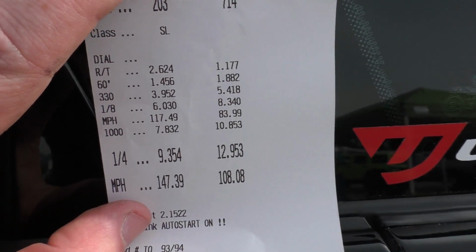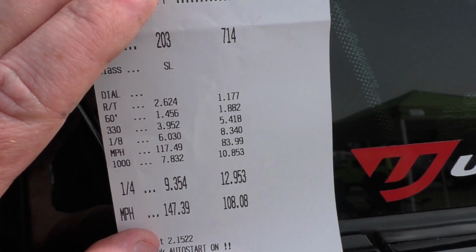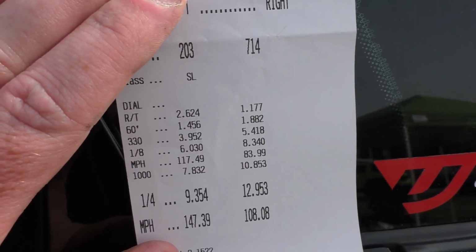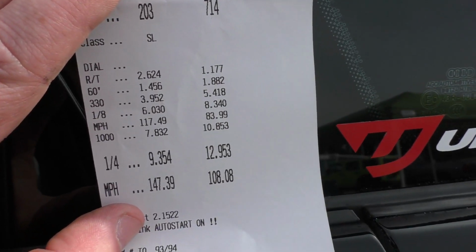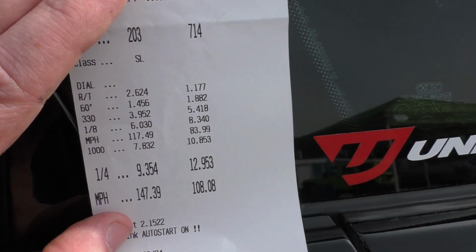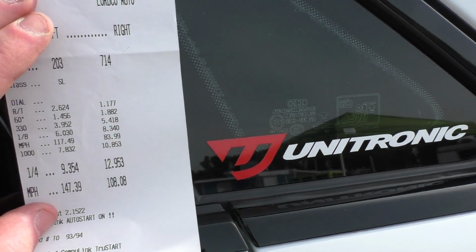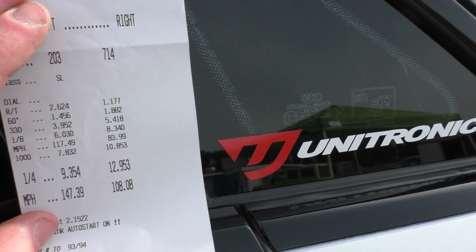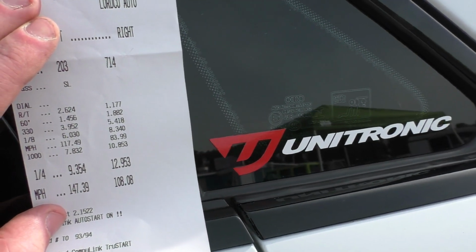A 9.35 and 147.39. My 60 foot went down, or I should say went up to a 1.45, but the trap speed on the back half definitely made up for it. So I'm gonna continue with this strategy tonight. Hopefully with the DA lowering, it'll also help me. Right now we're sitting at about 1700 DA, and it's supposed to get down to about 400 by the end of tonight.